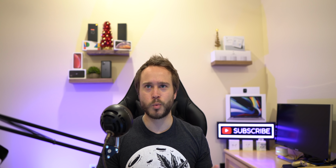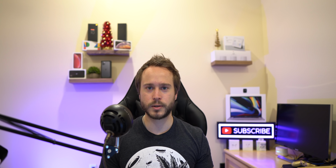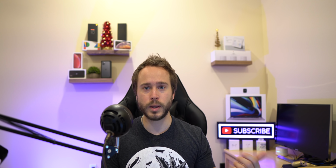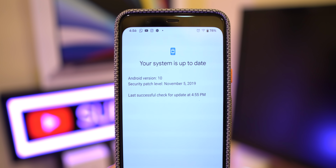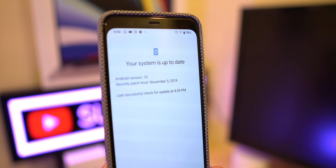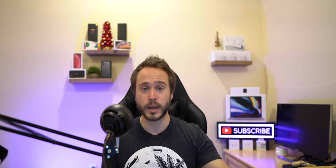Updates are what Pixel is kind of known for. When you own a Pixel, you expect fast updates. Unfortunately, it wasn't until a week ago in December that I got the November update. So Google needs to really step things up and push that update out quick, because it does fix a lot of issues.